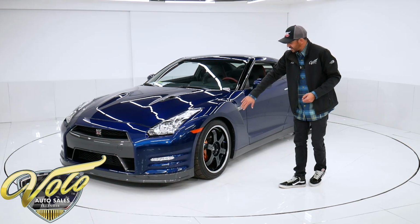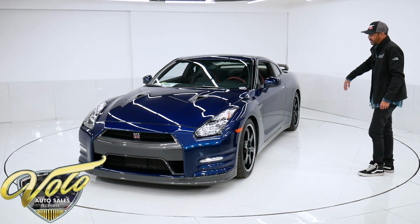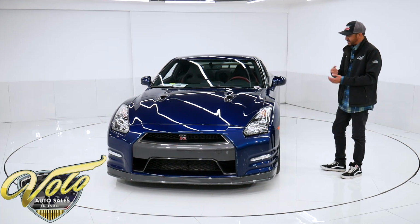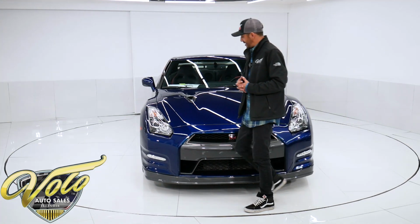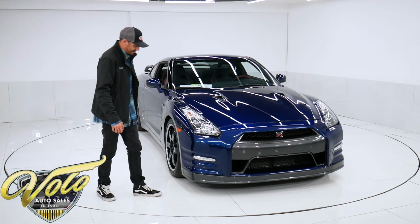This does have 6-piston front Brembo brakes with 4 pistons in the rear. It's sitting on a 2-piece drilled rotor, so these things stop on a dime. These are all-wheel drive, guys, so these make a killer daily driver, and it's also going to beat a lot of supercars out there. It's going to hurt their feelings.